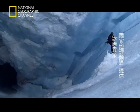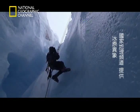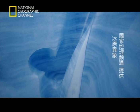Baylog is just scratching below the surface of the ice sheet. Below him is nearly a kilometer of solid ice. In these compressed layers of the ice sheet, there are clues to how fast Greenland could melt.